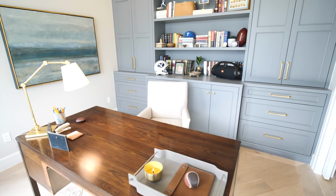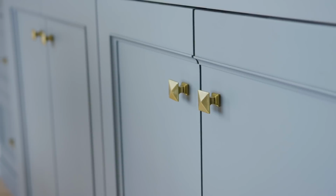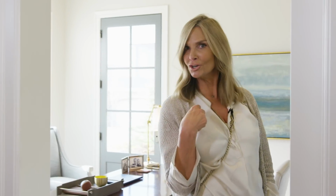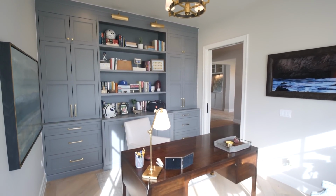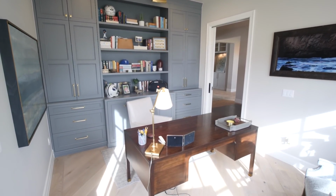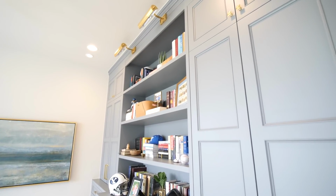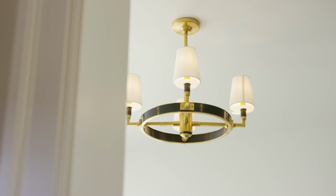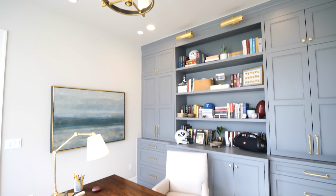You can see in the office we totally brought in that blue color that I love. I feel like every man needs a little bit of blue. They look good in blue too. So we just put the cabinetry behind the desk in that blue and really popped that brass color, which always works. And then gave him a lovely, very small office, picking a light fixture that was a little fun and affordable, and then spending the money on the desk itself.